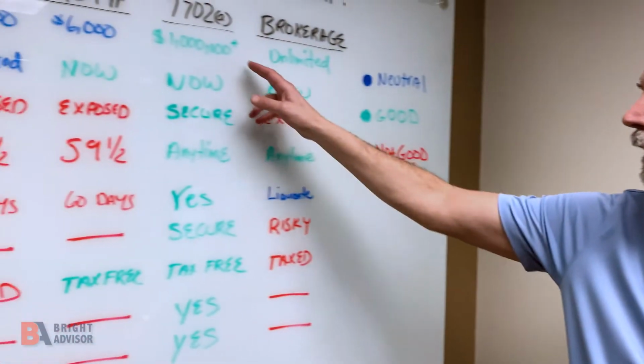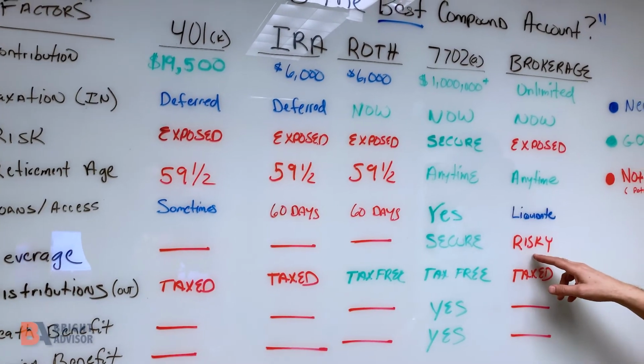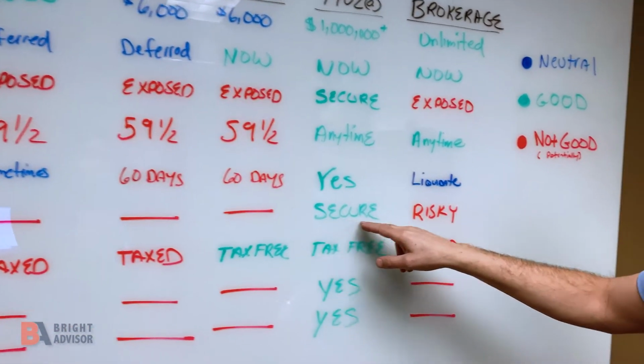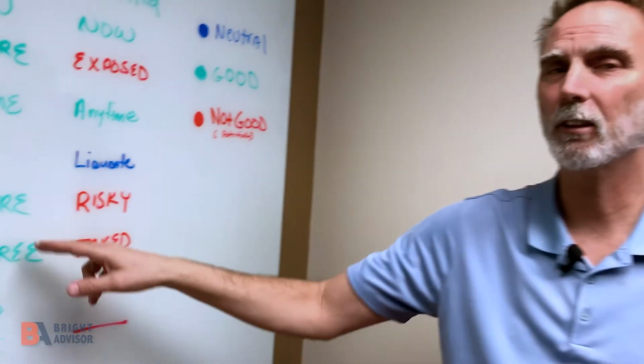So the next important factor is leverage. That basically means using other people's money to accelerate the growth of your account. Two options for using leverage: a brokerage account and a 7702. In the case of a brokerage, using margin, that's risky and you can wipe out your account balance. Inside the 7702 account, there are ways to leverage using other people's money to grow your account faster, and you can do that in a safe manner so you're not putting that leverage at risk.